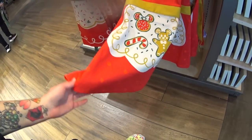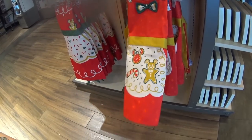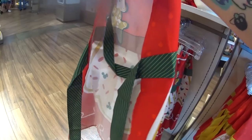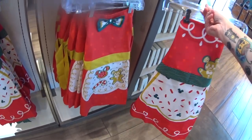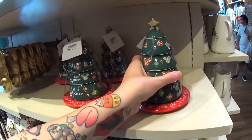Oh my goodness, is this for kids? This one is $24.99, it says one size. Okay, I guess it's just not super long. But then there's this one, $24.99, that's less than it usually is. They're usually $34.99. I kind of feel like maybe this one's kids because look, different. Oh my gosh. Okay, I'm just finding all kinds of new stuff.